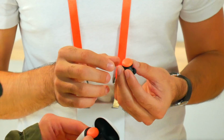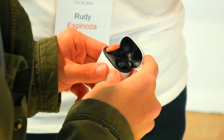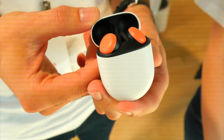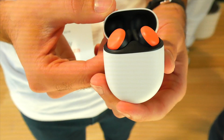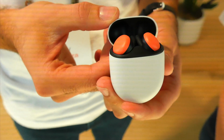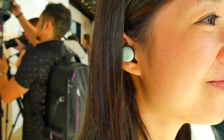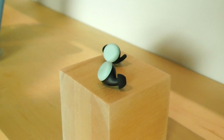They also even have long-range Bluetooth, so you can be up to a football field away from your phone and still use the buds. You'll get 5 hours of music playback time on a single charge and 24 hours total with the case. Now, unfortunately, we won't be seeing these anytime soon. Google says they'll likely launch in the spring of 2020, and they'll retail for $179.